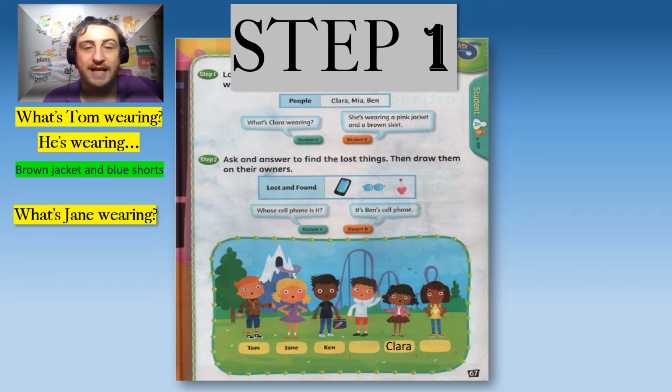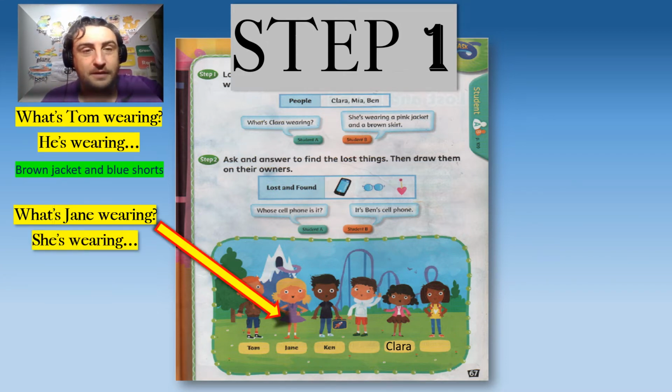What's Jane wearing? Look at the picture. Can you answer this question? Now you know it's going to be she's. She's wearing. What is she wearing? She's wearing a purple dress. Yeah, a purple dress.